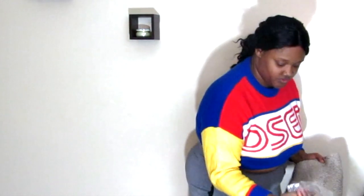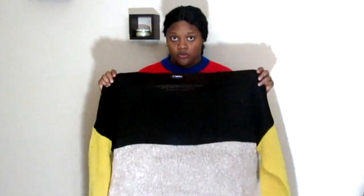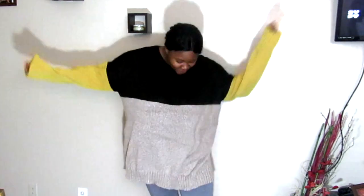Okay, I don't know what this is. I'm gonna tell y'all that all of these are sweaters. And I got this one in a 2X. Oh, child. Oh, wow. This is very, very big. But y'all, this thing is freaking huge.